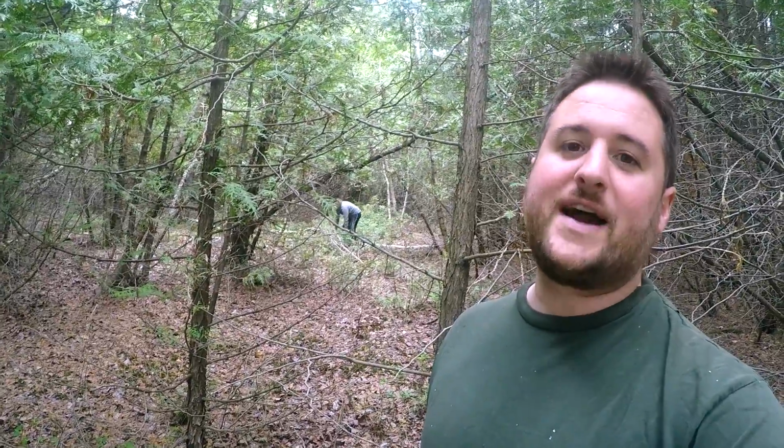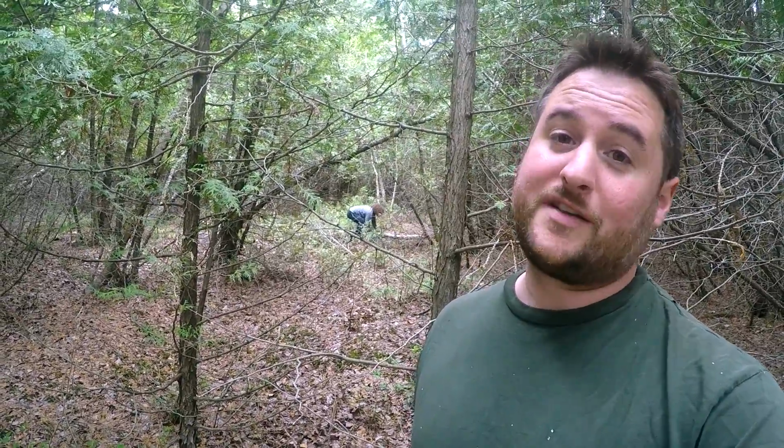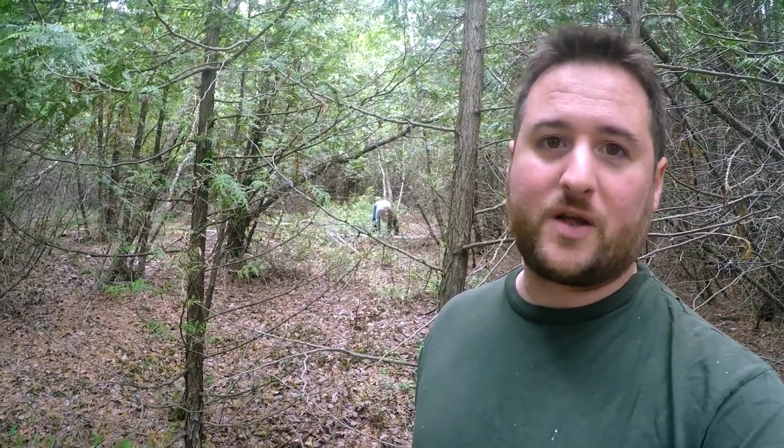So spring has finally sprung. And as we've mentioned before, one of the biggest reasons why we wanted to buy our new little cabin with some land is because we want to be food self-sufficient. And our way that we're going to do that is by putting in, hopefully, a pretty big garden.